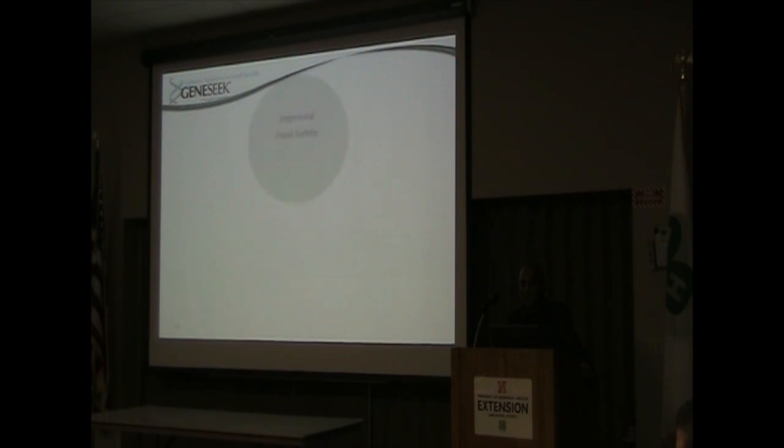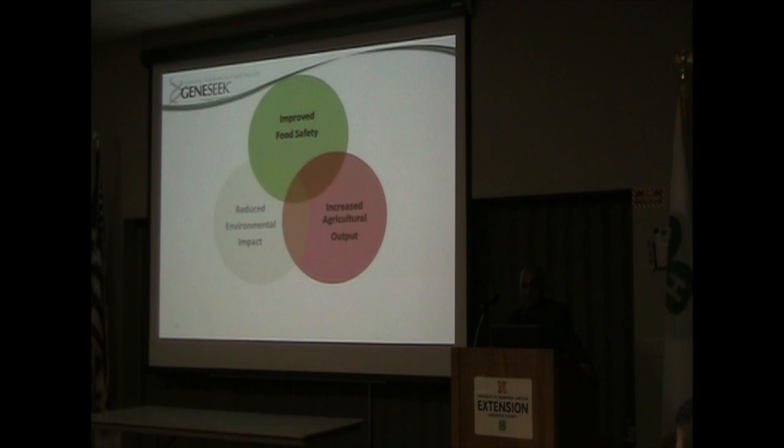Just a quick Neogen slide, because Neogen is involved in all aspects of this. They are involved in food safety improvements. How do we reduce the impact on the environment? Also in agricultural output, both at the plant and the animal level. It's all part of food security. So I thought I'll leave you with that thought and then open up for questions.